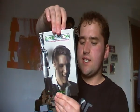Then we get a recent one that I've acquired, Elvis Studio Sessions '56, the complete recordings. This is from the Memphis Recording Service in 2017. This one has a CD of the original recordings, but also 2 CDs of alternate takes from both the movie soundtrack of Love Me Tender and from the Sessions RCA. So really nice CD release. Some nice photos as well, which have not been seen, which is quite nice that they've included this. That's a nice one there.